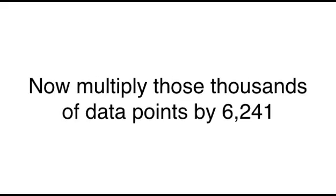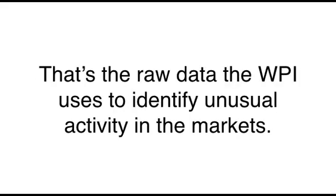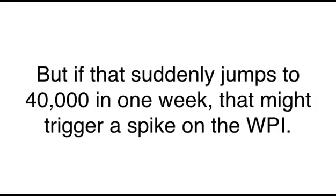Now multiply those thousands of data points by 6,241, because that's how many listed U.S. option companies there are out there. And now we're talking about 1 billion data points. That's the raw data that WPI uses to identify unusual activity in the markets. The algorithm picks up when the options data moves out of its normal range. For example, it might be normal to see open interest of 6,000 or so contracts for Microsoft, but then if it suddenly jumps to 40,000 in 1 week, that might trigger a spike in the WPI.